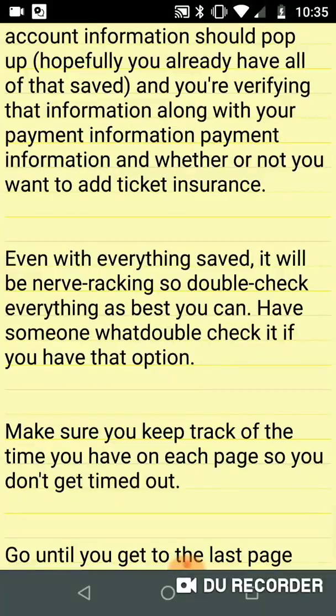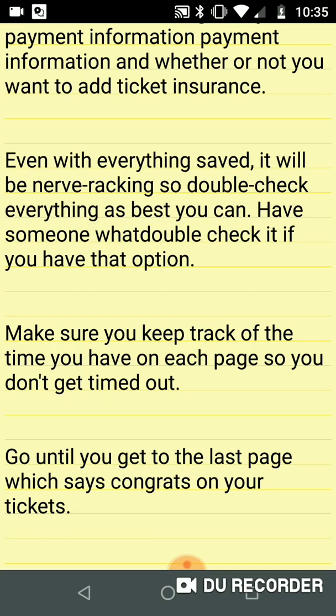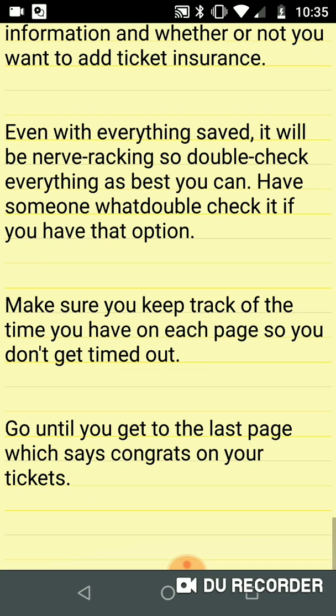Eventually it's going to ask you about taking insurance. Even with your info saved, it is nerve-wracking. Trust me. If you have someone there who can double check that for you, please have them do that. Also make sure you keep track of the time at the top so you don't get timed out. And then pretty much go through all the pages till you see that congrats, like you've got these tickets. It's usually a blue box. You'll know that you got them.